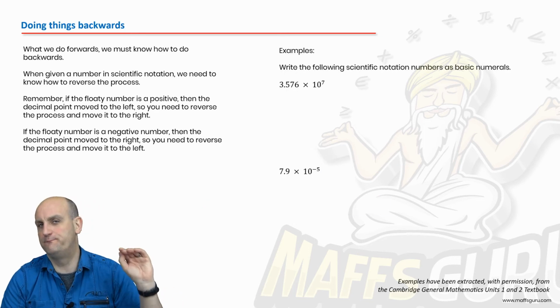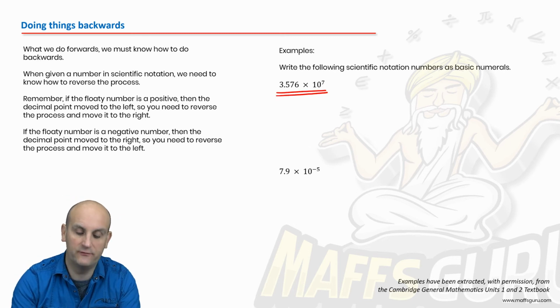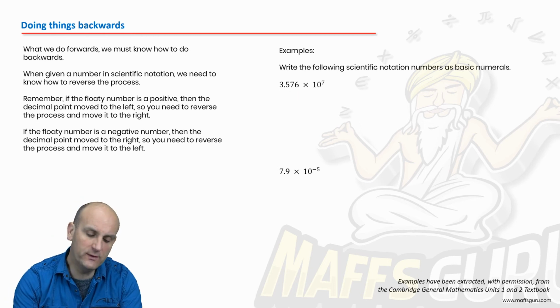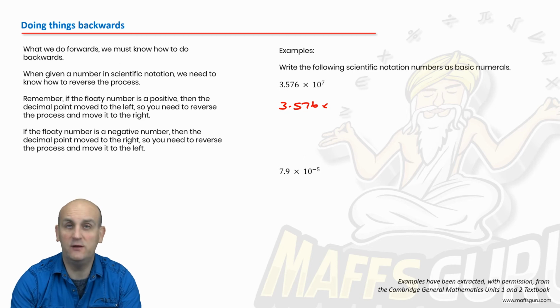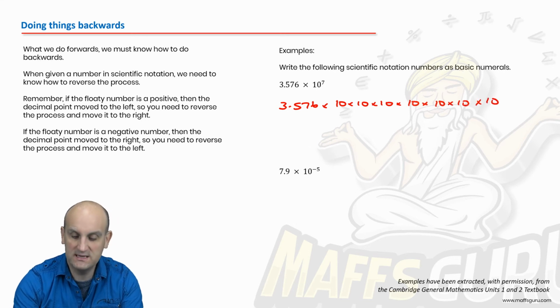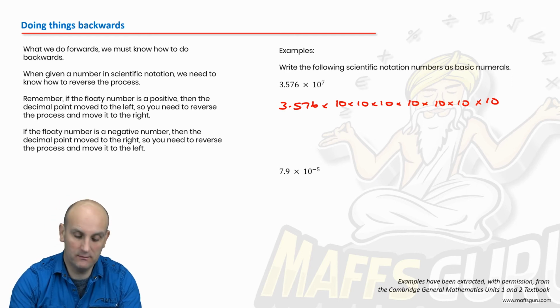Now, what we do forwards, we must be able to do backwards. And so when we are given numbers in standard form, we should always be able to backtrack them as well. So there's lots of ways of doing this. We can think of this as 3.576. Now, we know 10 to the power of 7 is 10 times 10 times 10 times 10 times 10 times 10, 1, 2, 3, 4, 5, 6 times 10. And that means we're going to bounce that decimal place 7 times.